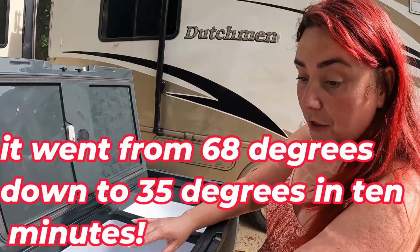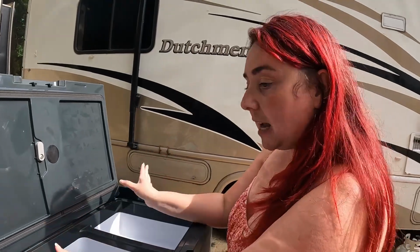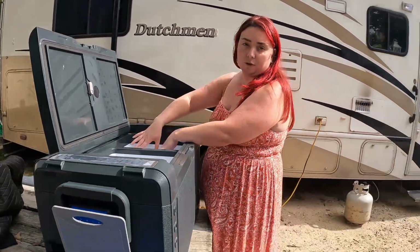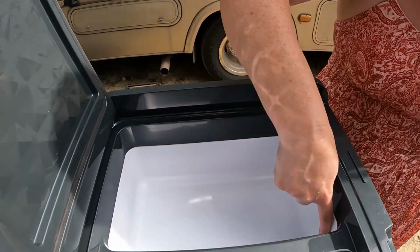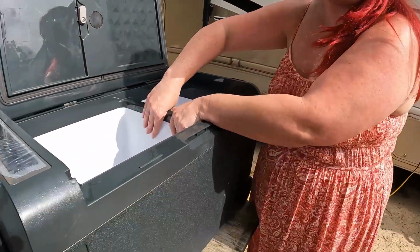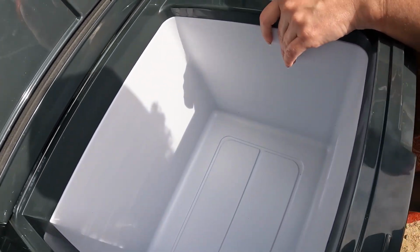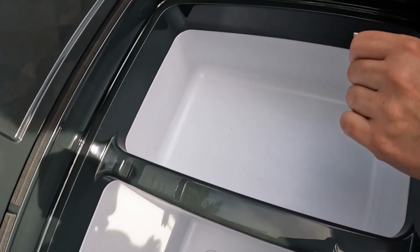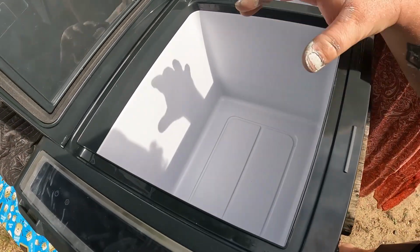Like nothing is gonna sweat as soon as I put it in here. The only downfall about it is the freezer section is very small, which is this area right here. The Alpicool had that divider that you're able to take in and out. But realistically, we hardly use freezer stuff, so this will be nice if we bring this one courtside with us. And you can set this.